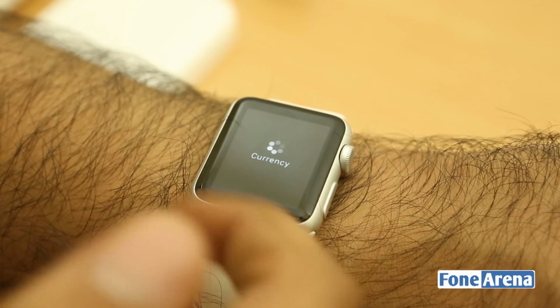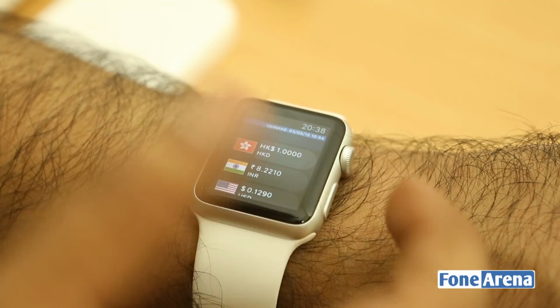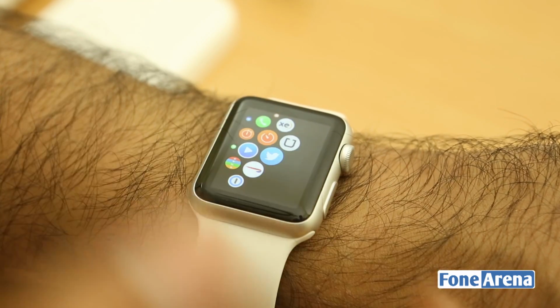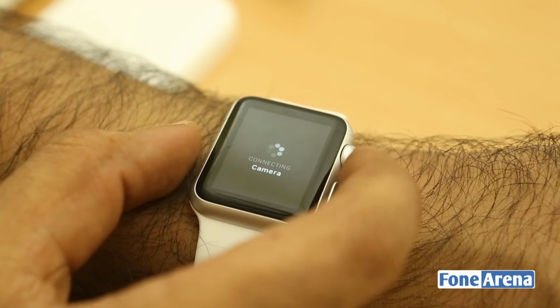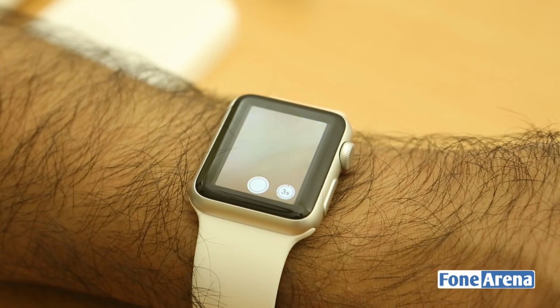Another thing is currency. This is an XC app. Say you're shopping abroad and you want to see the currency rates, so that's useful to have on the wrist as well. And there's another app. Say this is the phone. That was the phone. Okay, that was the camera. So you can actually control the phone camera.